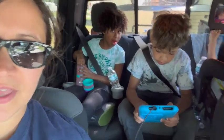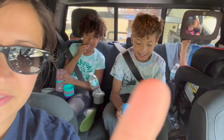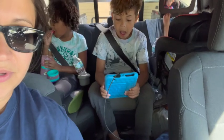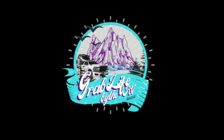Okay, so this is how we fit in the truck. So we have Ari, Roman, Jada, they swap off. And then we got Thor laying down there. We all fit. So, commonly asked questions, so we do. Sometimes it's a little tight, but we get it.